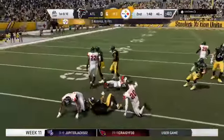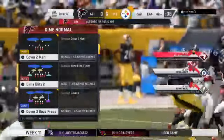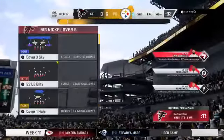And he slips up past the 45 before being tackled. It's a Pittsburgh first down, a gain of 13. Exactly what they needed right there, because they needed to use the ground game to take some pressure off, because the quarterback's been struggling a little bit.